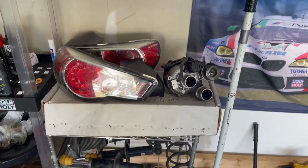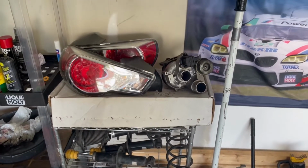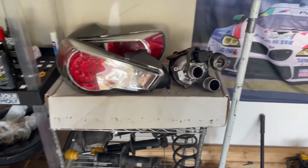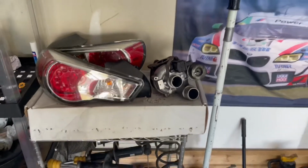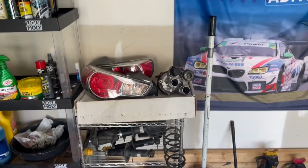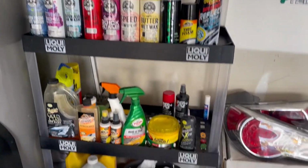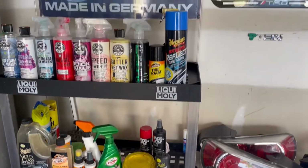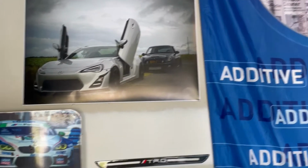Got some car parts over here, some from my FRS. Began selling a few of those, just getting stuff out of the way. These are all still for sale, except for that turbo. This turbo is actually a Mini Cooper turbo. That's Kevin's. I just think it looks cool. I'll probably end up displaying that somewhere in the garage. Got my car cleaning supplies over here, some maintenance supplies, oils, all that kind of stuff. Got another picture taken by Kevin right there.